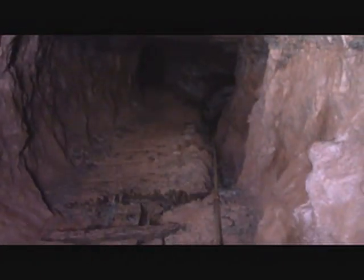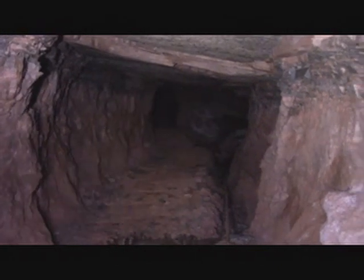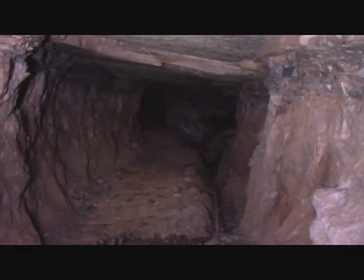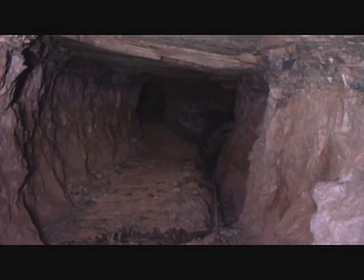And it just keeps going on down this way. It's pretty interesting. It'll go all the way down to the water, that's for sure. So all right, good little trip into the twisty curvy mine here.